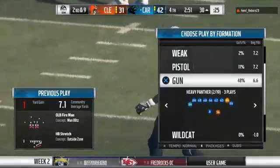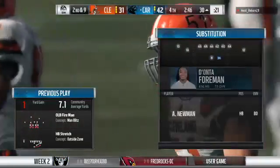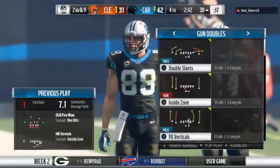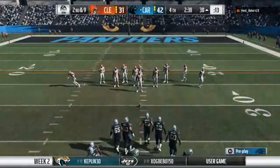Now, think about all the practices we've watched where they have that tempo period to go over things just like this, where they describe the scenario, tell you what they're looking for, and make sure that they're still attacking, yet at the same time not going so fast as to leave too much time on the clock.